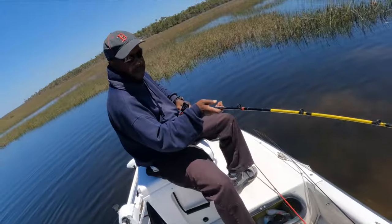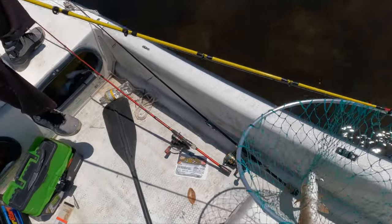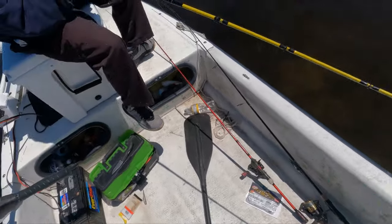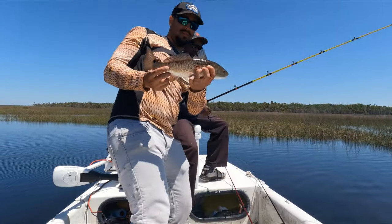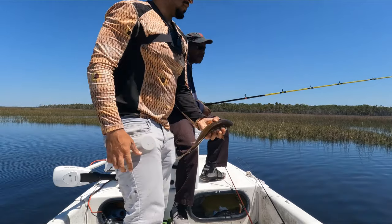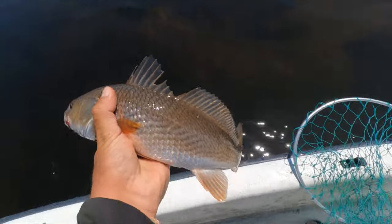Good deal. Yeah. He ain't big enough, man. Nah, he's a little bit small, but we'll find the big one here. Good. Boom. Good eating size. Not legal size.